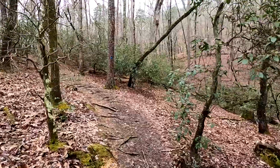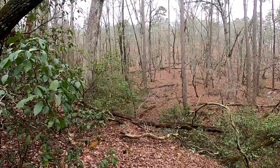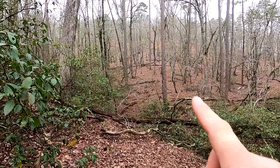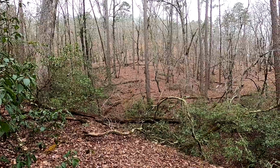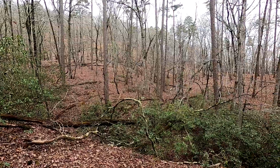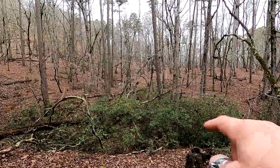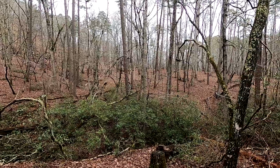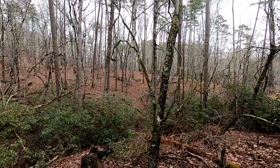All right, I'm heading up this way. It's a nice little incline going up. Sometimes I just like stopping and enjoying the view. It's beautiful through here. Got a nice little babbling brook down there. Yeah, it's really nice, peaceful.